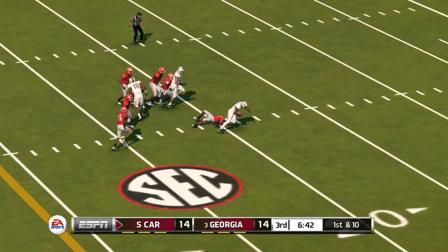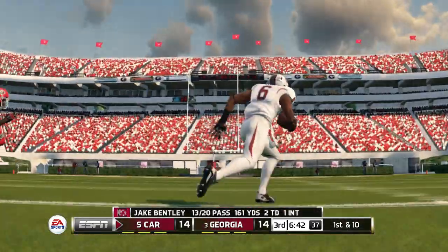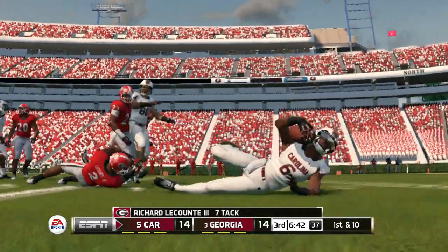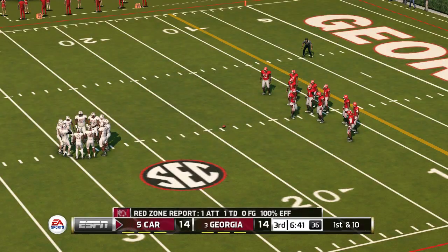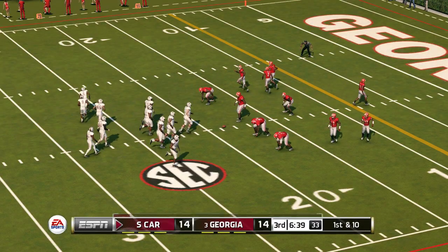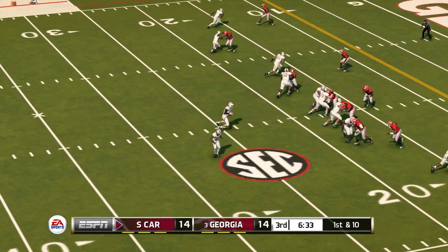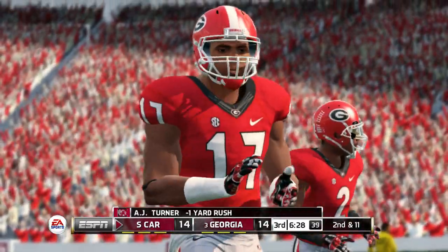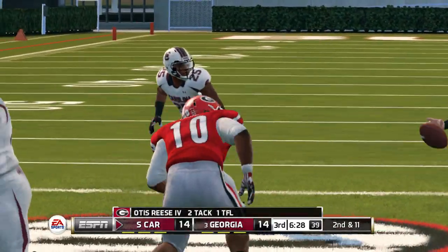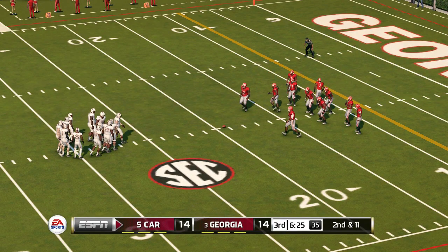Throws it in a hurry. He's at the 30, and he's taken down around the 19-yard line. Number two with the tackle at the 19-yard line. That makes it first and 10. From the 19-yard line, it's first down. Pitches it, he's got the corner, and he tackles him hard at the 19-yard line. And this play is number eight on the drive.